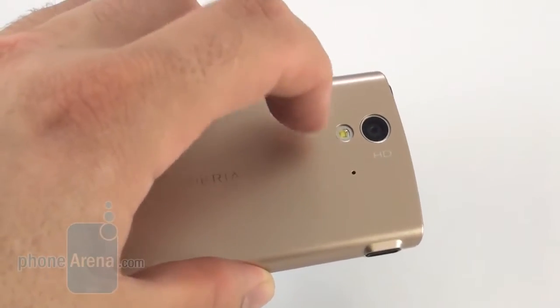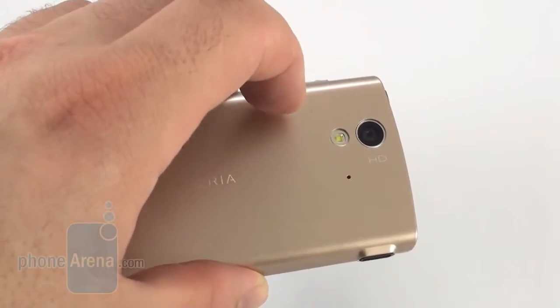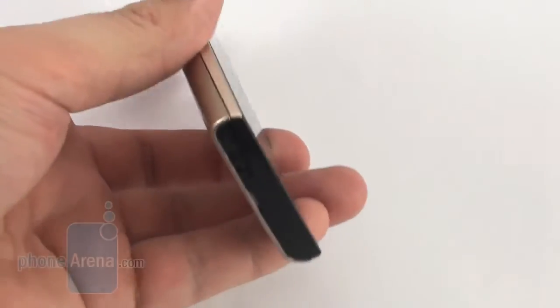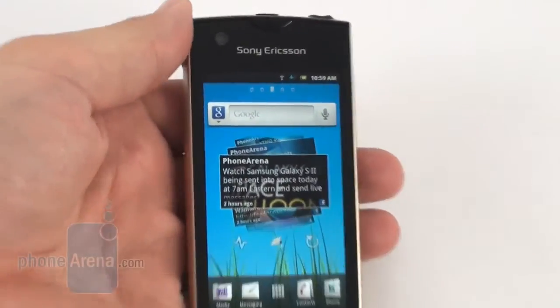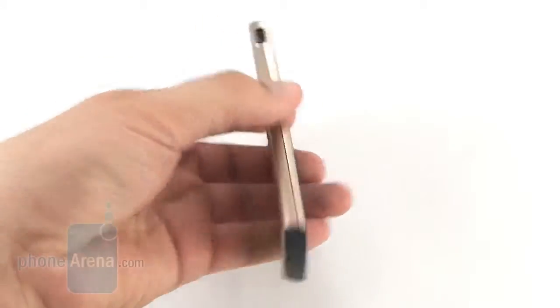Unfortunately, this video light here is just that, an LED light. It doesn't serve as a camera flash, which is a letdown. But we do have two microphones for noise cancellation, and we do have a front-facing camera, unlike the Sony Ericsson Xperia Arc. For that matter, the Xperia Ray skimps on the HDMI port.